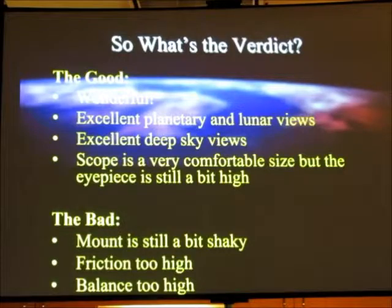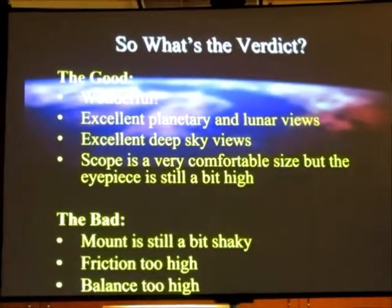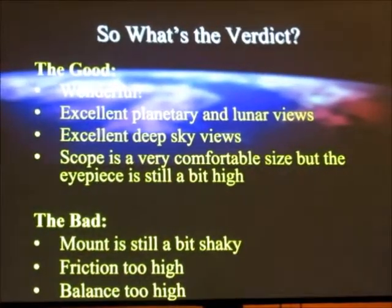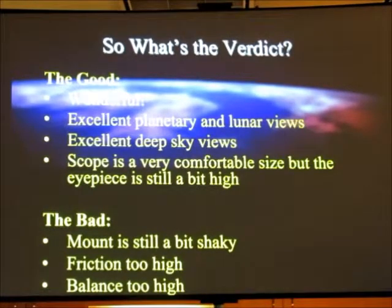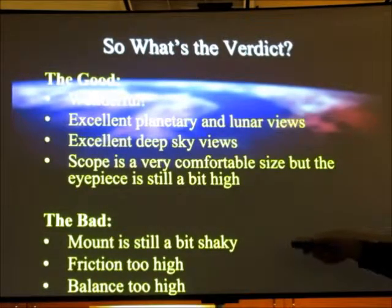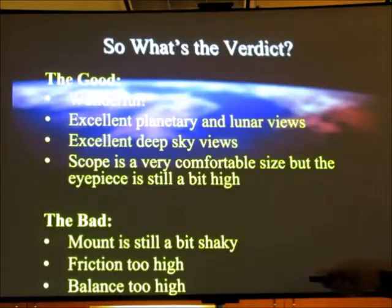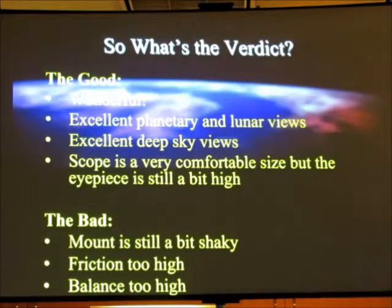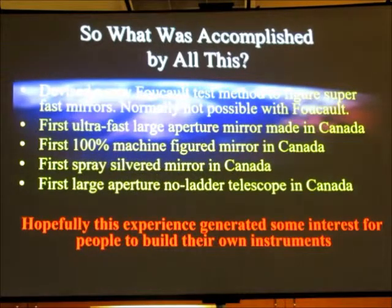So, the verdict. It was wonderful. Good planetary, good deep sky, very comfortable size. I really like the size. But I found the eyepiece still a little bit too high. I'm very disappointed Marie couldn't quite get to it on her tiptoes, so I've got to fix that problem. The mount was a little bit shaky because of the technology I used 14 years ago when I built the original one. The friction was too high, I knew that. The balance was too high, so I needed the 10-pound weight. Finding Neptune was difficult because doing those fine movements is hard.